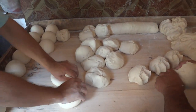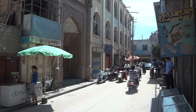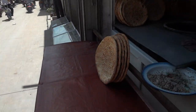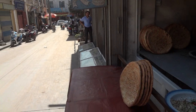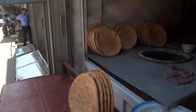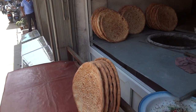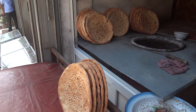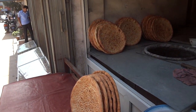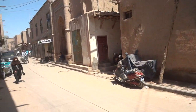It's an all-purpose meal because they don't have rice over here, so everything is naan bread. You have all sorts of naan. Yeah, this is the thin and dry naan, so the thin and dry crust. Imagine pizza, right? Those thin crust pizza. Then there's the thick crust, soft naan. Then there's the naan with meat inside, naan with sesame, and naan with onion, and then with everything.